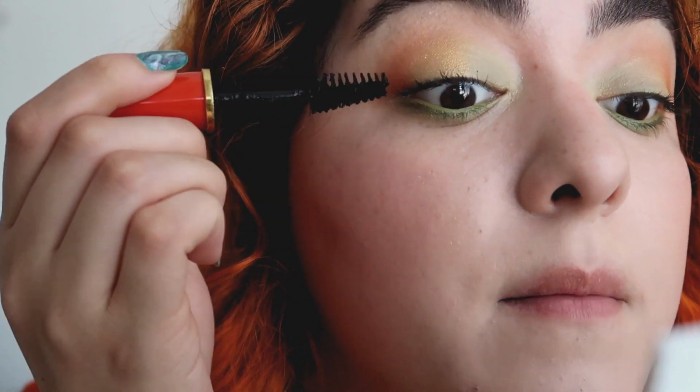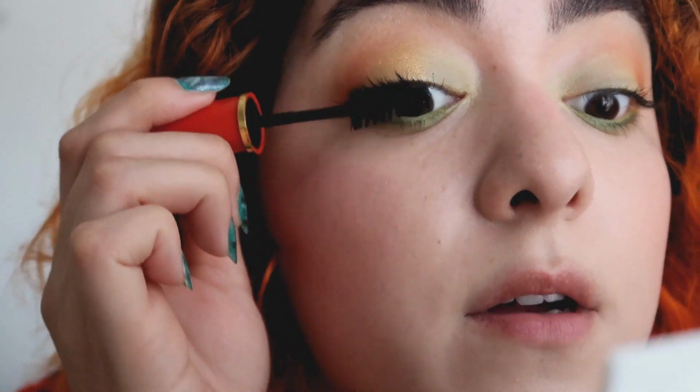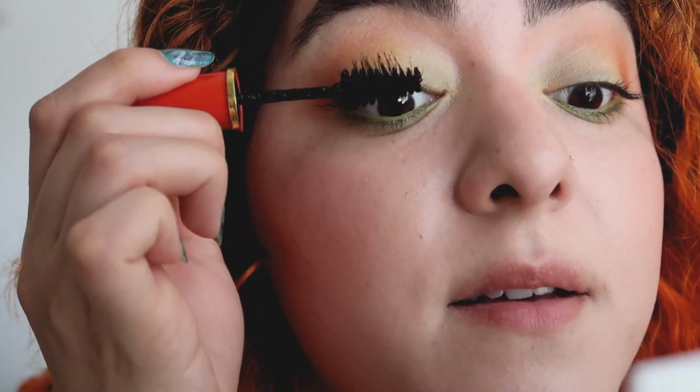I love it. For mascara, I'm using the By Apple mascara, which was also in my full face of Mexican products video. Then I add just a tiny bit more of the blush. I do feel like this look is missing bronzer, so I'm gonna apply just a little bit of the Fenty bronzer.